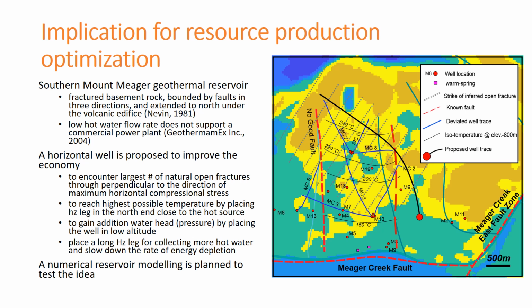Here come the implications for geothermal resource extraction. On your right, a map summarizes the status of the geothermal exploration so far and shows some of our findings in the Mount Meager geothermal prospective area from our studies. Also shown is the proposed well trace to improve the economy of geothermal resource extraction in this area.